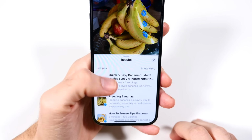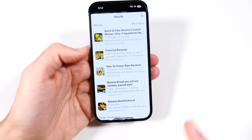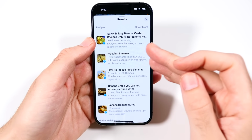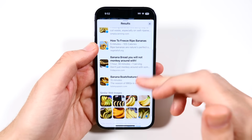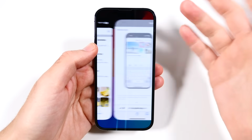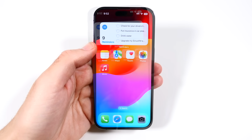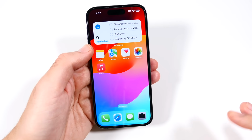And you'll see results. It'll show you what recipes you can do with these bananas. Like you can make frozen bananas, or banana custard recipes. This is pretty cool, because maybe you just see a food and you're like, what do I do with this thing? So that can be a pretty neat new touch in iOS 17. Actually, I said that wrong. That was actually 18 and 19.